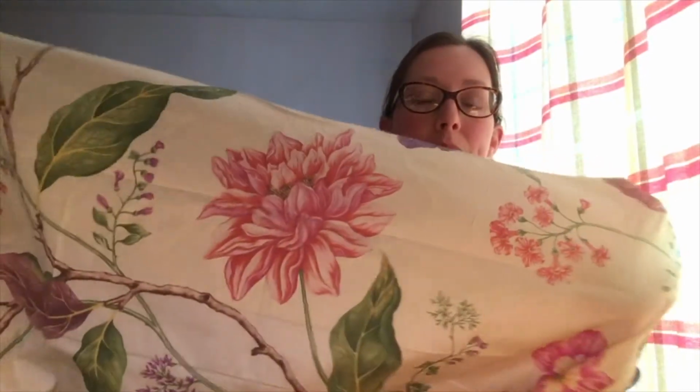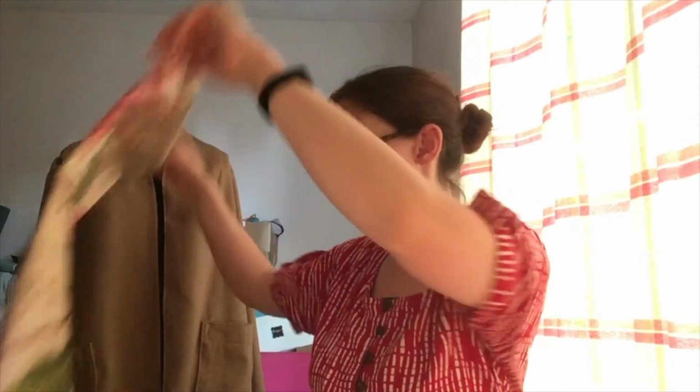It's a sample length basically, and it was given to me by a lovely guy who runs an interiors company, who quite often comes in and gives us his sample lengths that he gets sent when the fabrics have sold through or when they're no longer available. And yeah, it's gorgeous. I don't really know what to use it for, but one day I will have a flash of inspiration and I'll make something gorgeous.